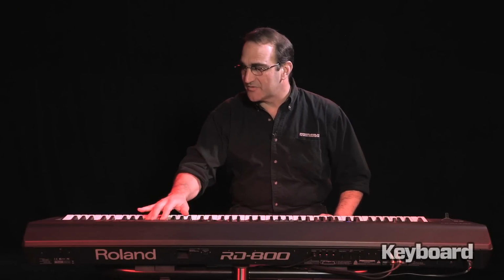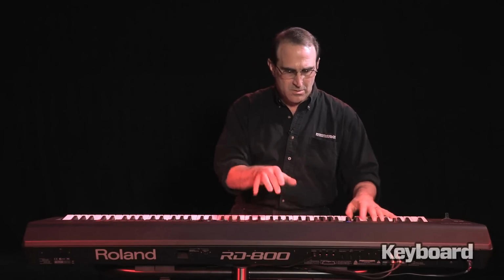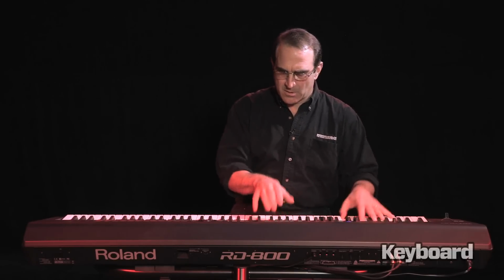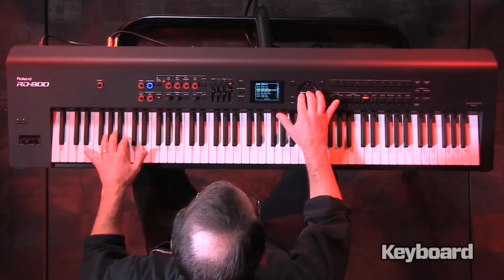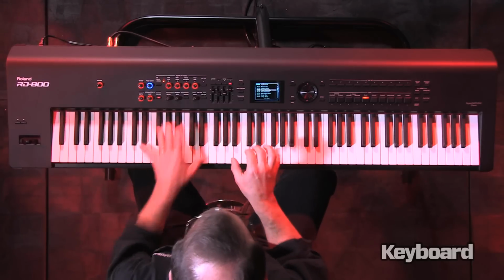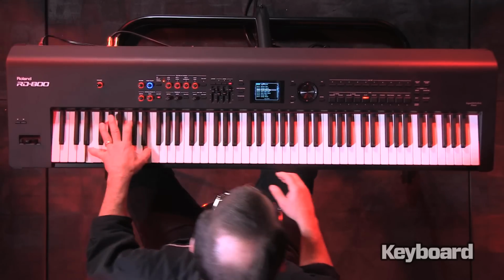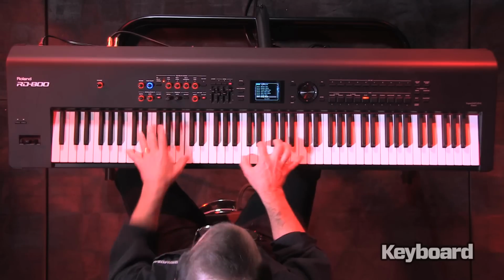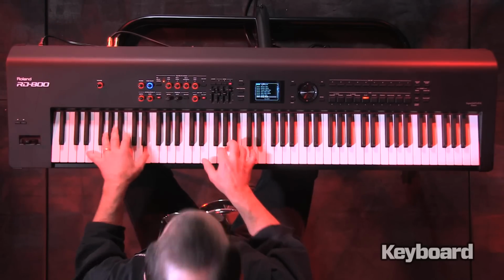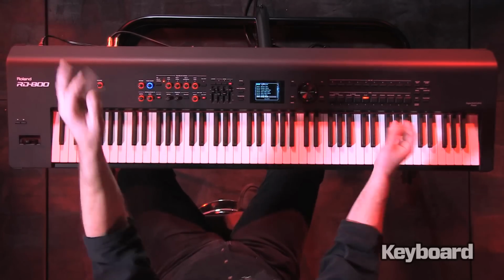But it's not just the pianos that take advantage of the SuperNATURAL technology. A lot of the other sounds, the clavs, and the organs. Tons of clavs in here. Where's a wah clav? There's one. Very real, a lot of fun with compression. I could do this all day long.